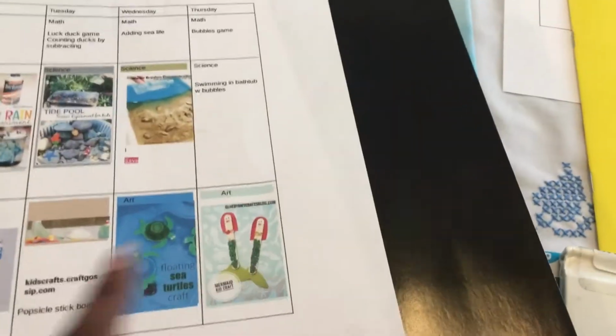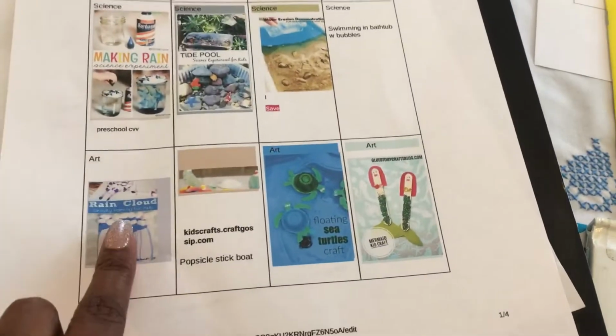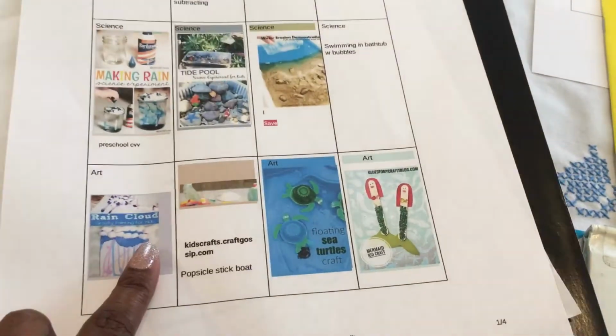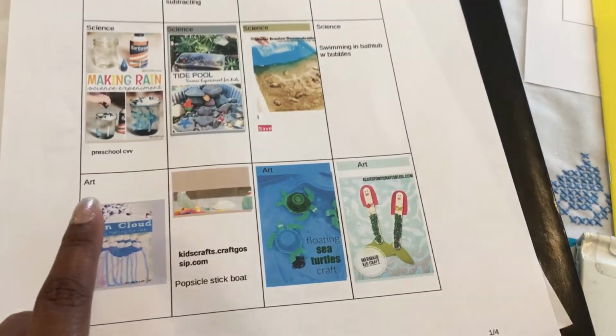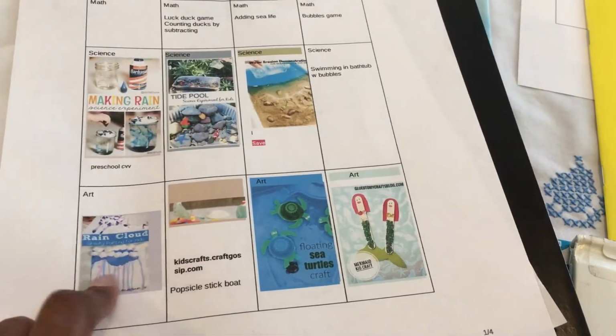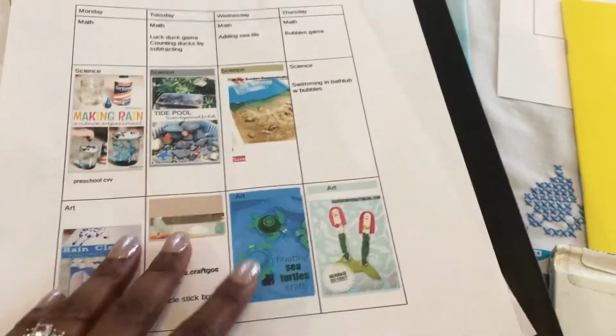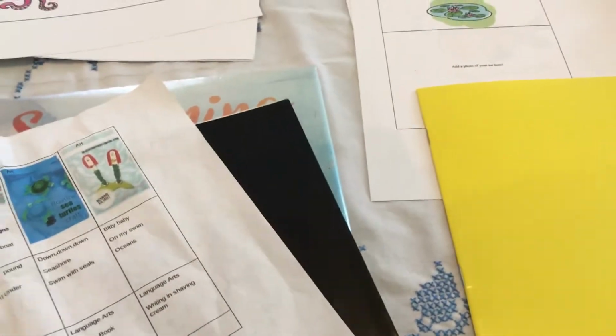I forgot, over here we did these rain clouds. This was a really fun project. I'm not sure what she did with it, otherwise I would have shown you guys. But she and my 1-year-old both love doing that. And then this is a craft to make a little boat, a popsicle boat. So that is everything for the unit.